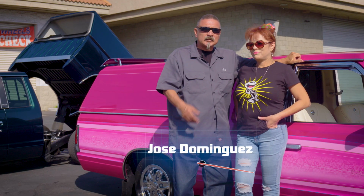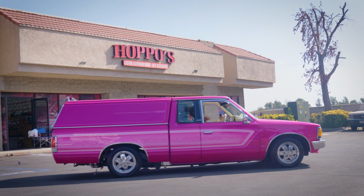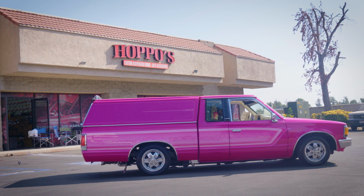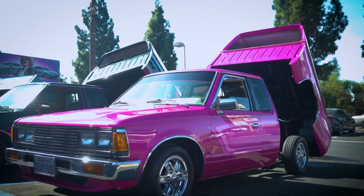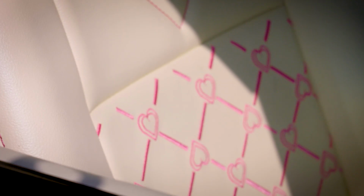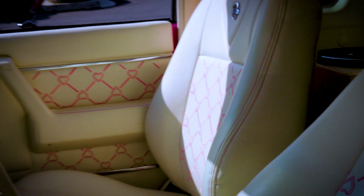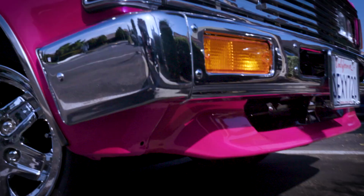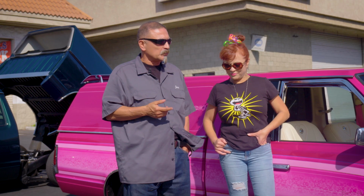My name's Jose, this is my wife Bertha. Her truck is a 1985 hot pink king cab. She wanted a truck, bought her a truck. She wanted a pink, so we looked through pinks and we found a House of Color hot pink pearl, which we like. She wanted hearts in the interior to match the lace in the paint job. So we got hearts, had them embroidered, found a way of doing it. Old school tube grill that I found at a pick apart, had it redone, re-chromed, put it on.